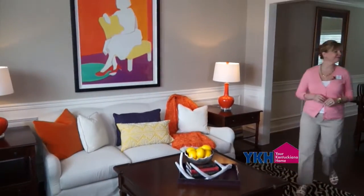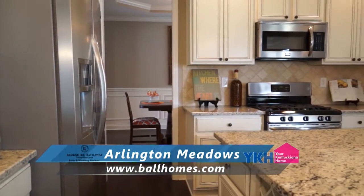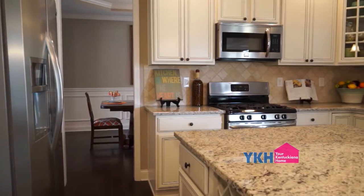This model in Arlington Meadows is absolutely stunning. Yes, it's actually one of my favorites. This is the Arlington 2 Expanded, which is a 4-bedroom, 2.5-bath home with nearly 3,000 square feet. The flooring, and you guys have granite countertops. Tell us some of the upscale amenities that you offer in the homes here.